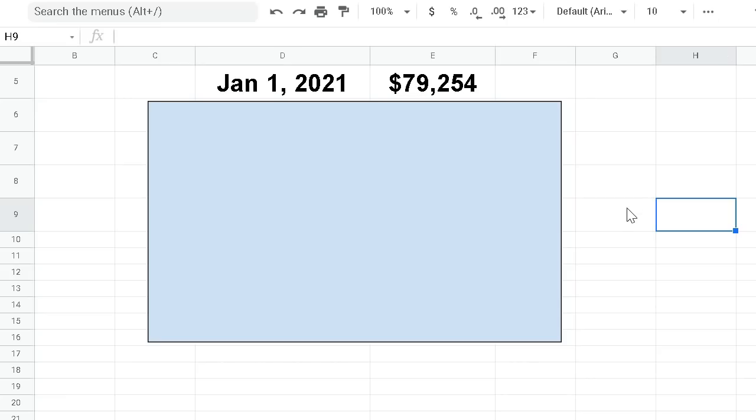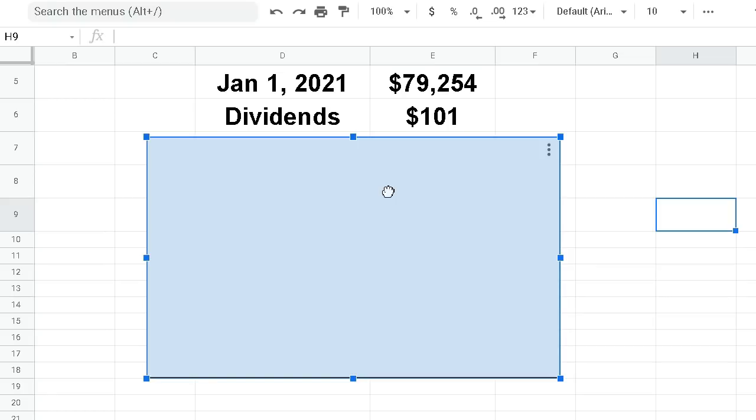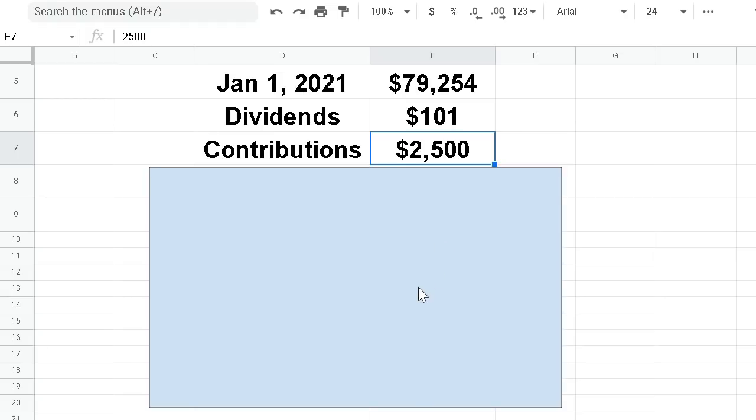So if we take a look, the portfolio started this year at just over $79,000. And throughout this month, I received $101 of dividend income and contributed $2,500 in my own capital into this portfolio. And I used this $2,500 to buy Broadcom and more shares of Apple. So you can see I did contribute a large sum of money into this portfolio over this past month.